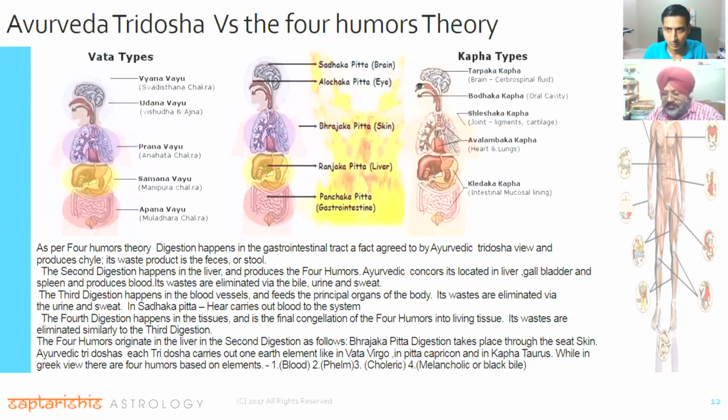The Capricorn is the, what you call, 2, 6, and 10 specifically. These are basically redistributed in Vata, Pitta, and Kapha. So that's the only difference here. The Western system goes by the four humors and the four elements. It is as per the elements. So next slide, please.